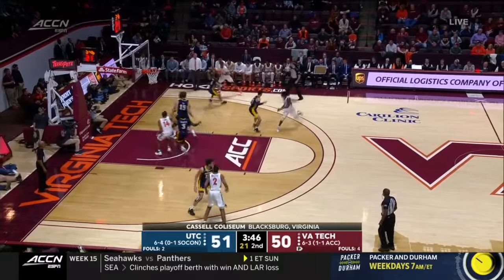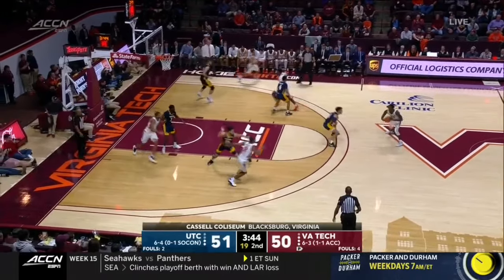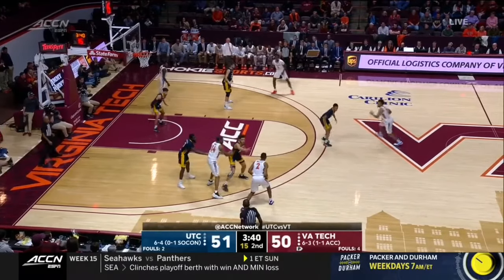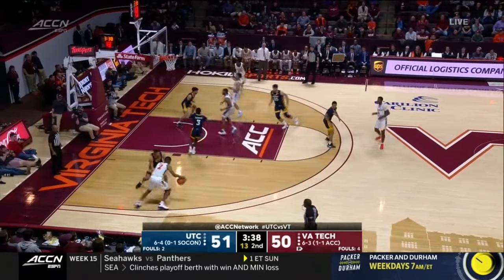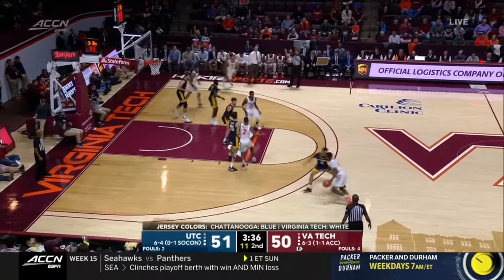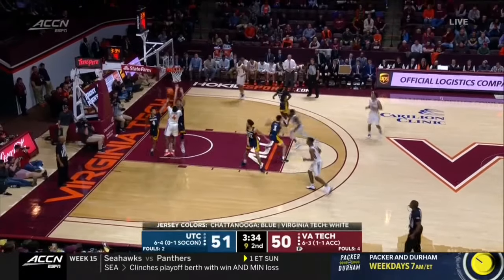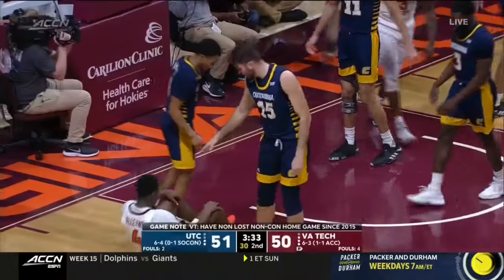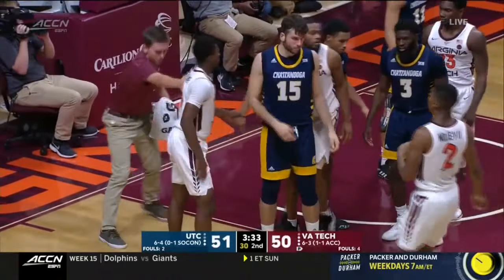So Virginia Tech is going to have to be able to score on this end of the floor and get organized on the defensive end and try to force those post guys into passers. Naheem Aleem's been the go-to guy tonight, 18 points to lead the Hokies. Draws the foul there. The freshman heads to the foul line.